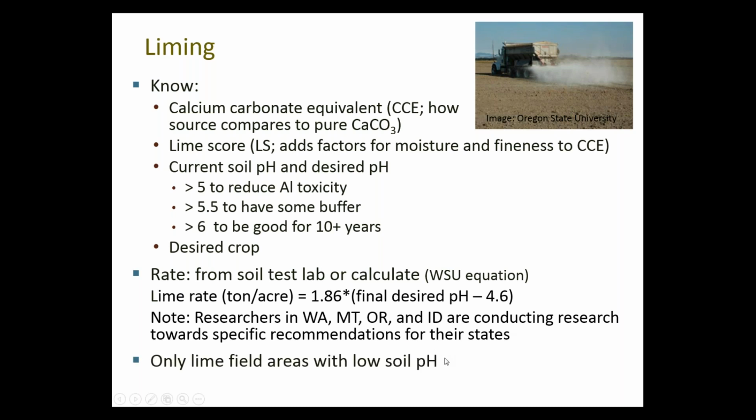And then a cost-saving measure would be to only lime field areas with low soil pH. Again, we're finding that in general, less than a third to a quarter of most of these fields with low pH actually have a low pH issue, and it's going to be a waste of money and time to lime those higher pH areas.